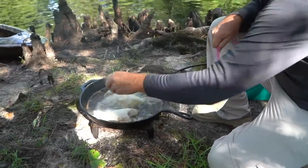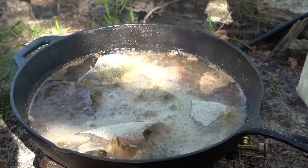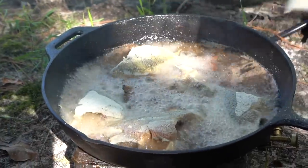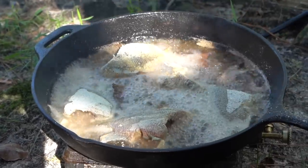Just a beautiful fish right there. That's that redbreast, I can tell you. It's so big there, look at that. Now we got all those fish in there at that one point there, that one time.